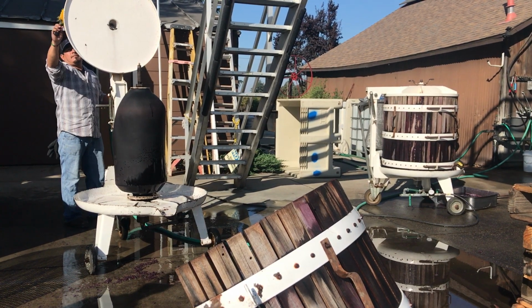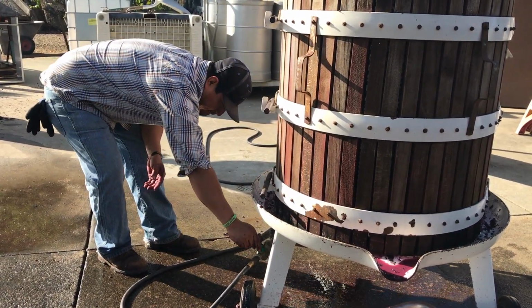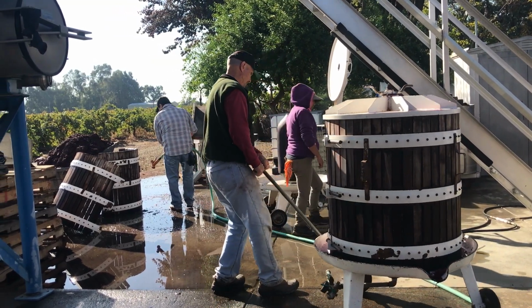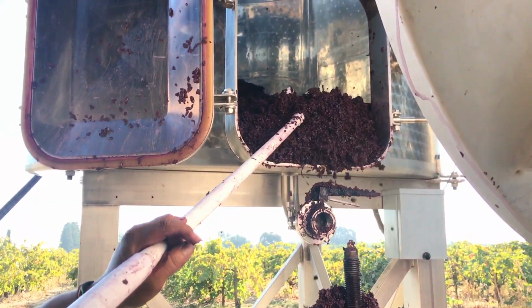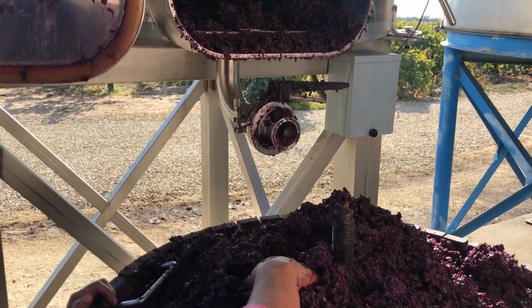And then pressing is that active process in a single day, if you will, of draining off the juice that will come freely, called free run, and then putting the skins that also still have a lot of juice in them into the basket press. Our basket presses are little semi-manual basket presses with a center bladder. So the goal of pressing, of course, is to put some pressure on the skins to make sure that all the juice is removed.